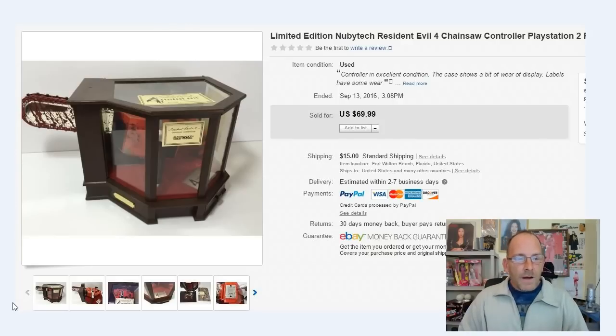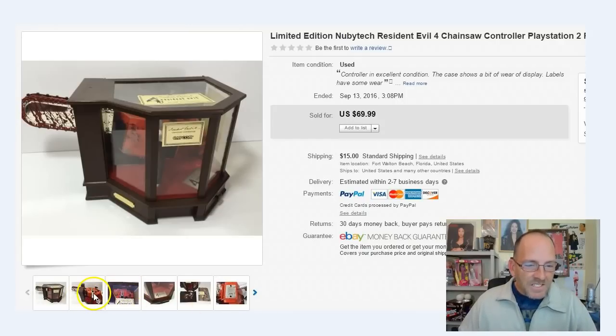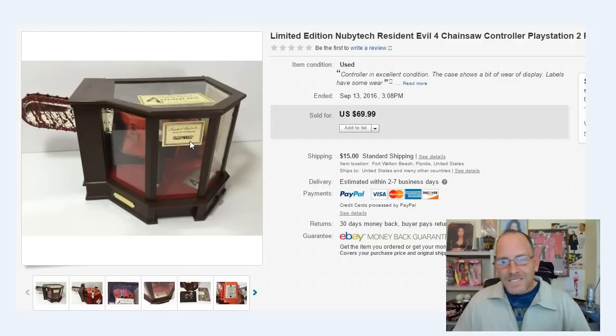Plus this is actually a PlayStation 2 controller. It's in a display case here. I don't know if you can see the pictures here, but it's got the buttons and stuff on the top. You can take it out, and it's just a controller. It's for Resident Evil 4, and they make stuff like this sometimes. But I ended up getting $68 shipped for that, and that was a pretty cool item. Great display piece.